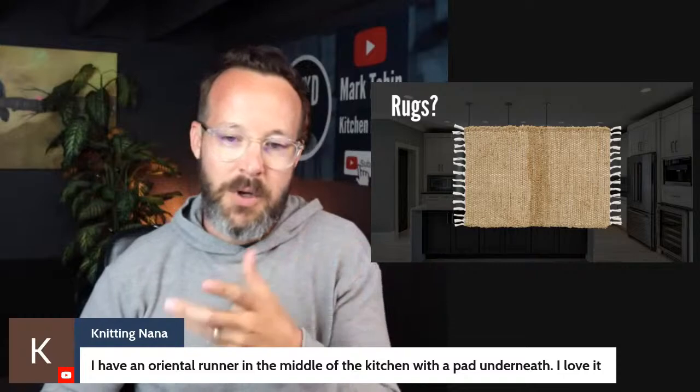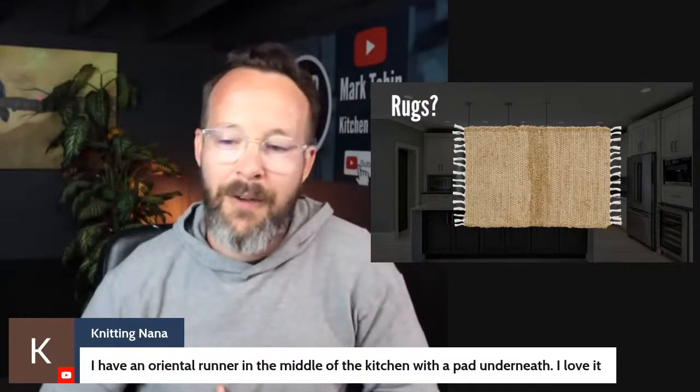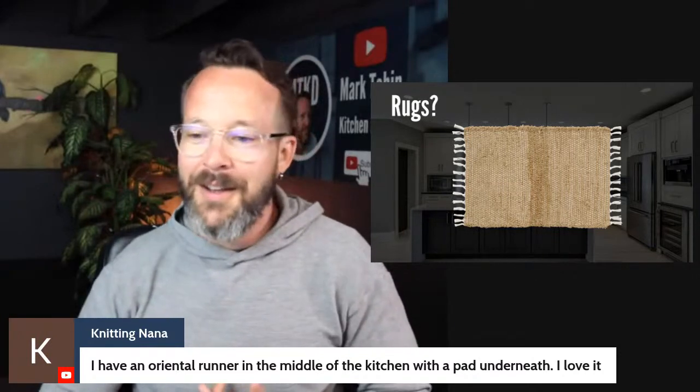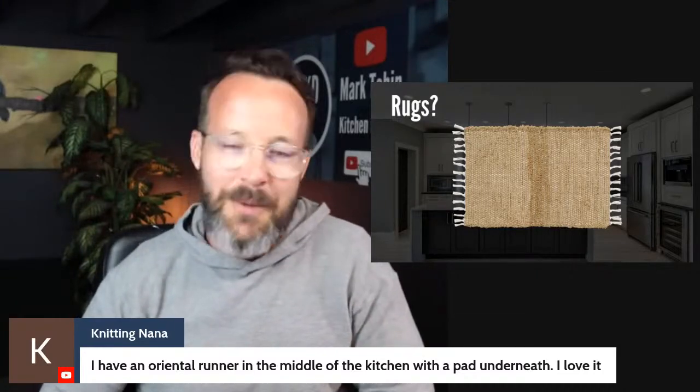And if it doesn't work, if you have the wrong kind of rug like this, whatever you call those types of rugs, I don't even know. I was going to call it rattan, but I don't think it's a rattan rug. It looks like burlap, I guess. Maybe that wouldn't be the way to go.